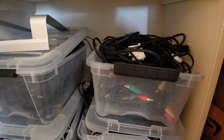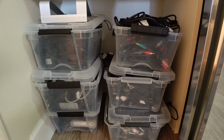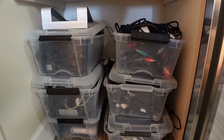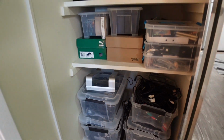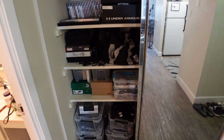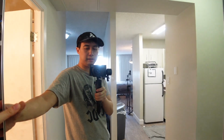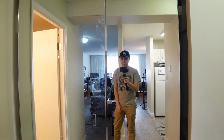So yeah, a lot of cables and stuff like that, and adapters basically is what these 6 Tupperware buckets are for, just full of them, right? Because I got so many electronic devices, and obviously those devices require a lot of adapters. So that's why I have so many. All right, so yeah, those are those 2 storage closets right there.